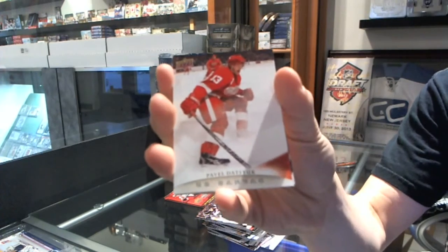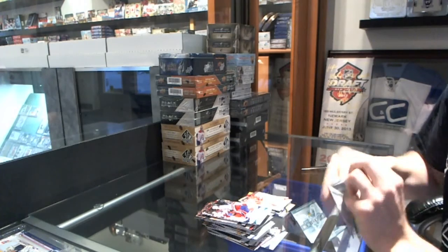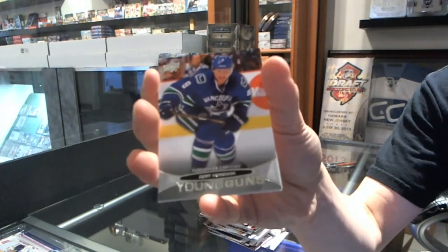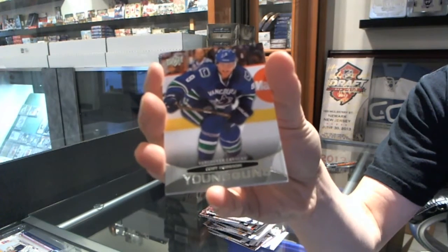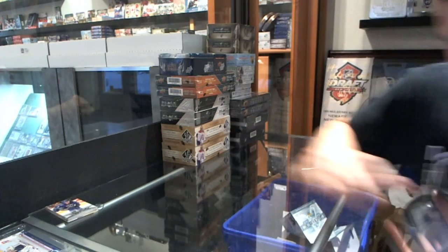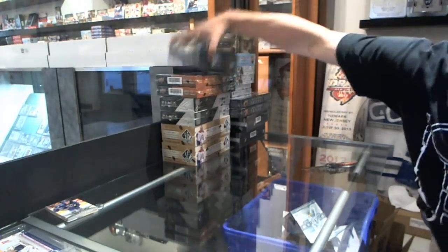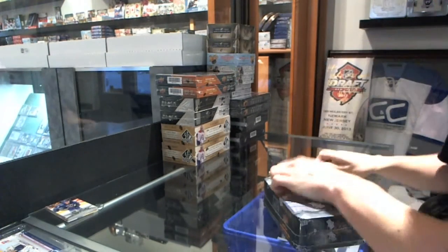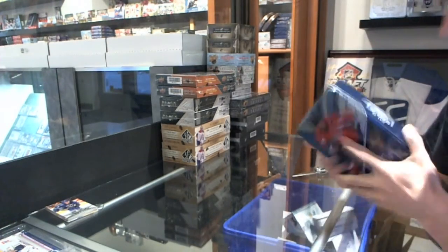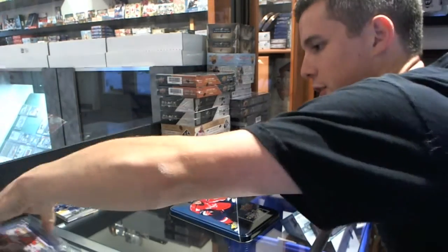Canvas for the Detroit Red Wings, Pavel Datsyuk. Young Guns for the Vancouver Canucks, Cody Hodgson. So there we go, box one in the books. Box two. And the jumbo is for the Washington Capitals, Alex Ovechkin.